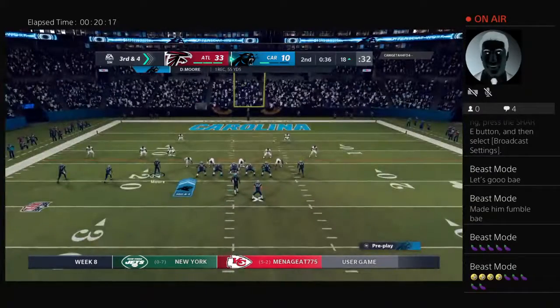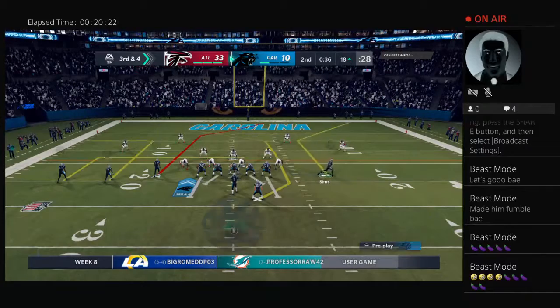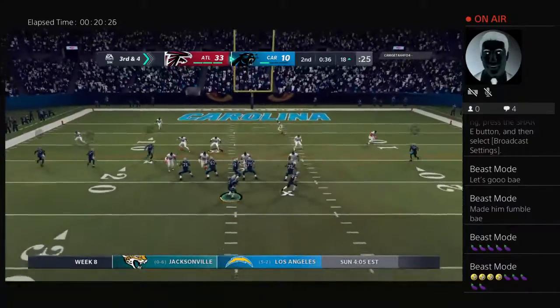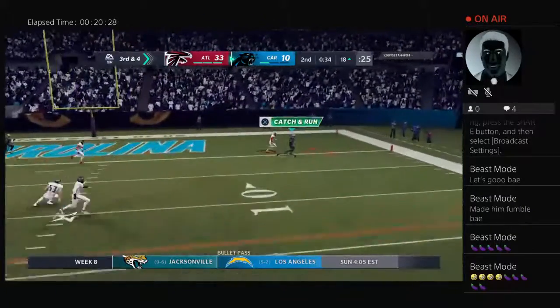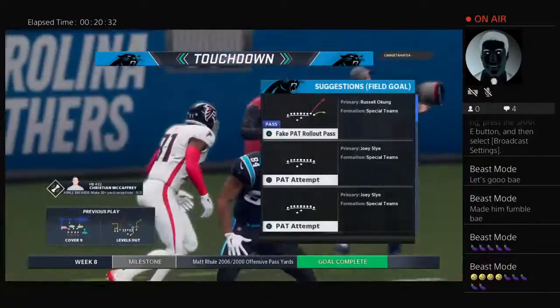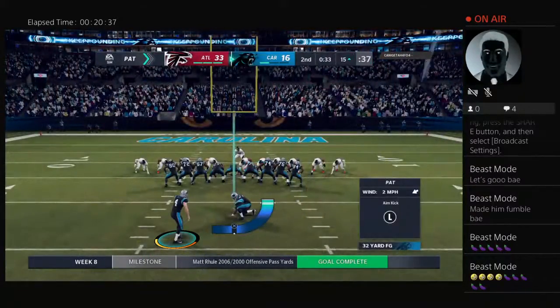In need of a conversion on third down. They had the big play to start the drive. Not much sense. Taylor will throw again. And he's got it. Touchdown, Panthers. Steven Sims, his first touchdown on the year.